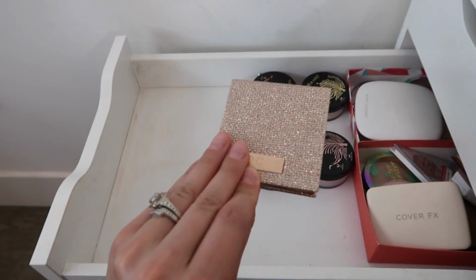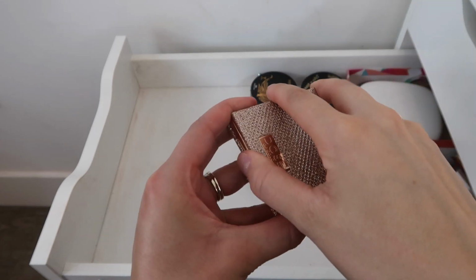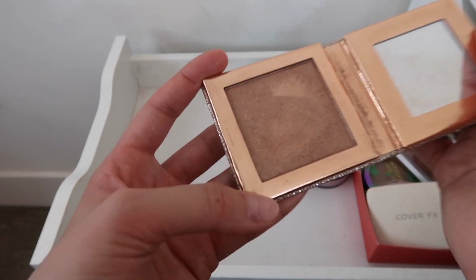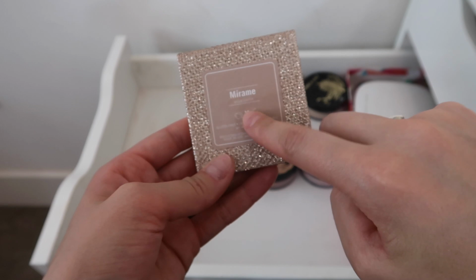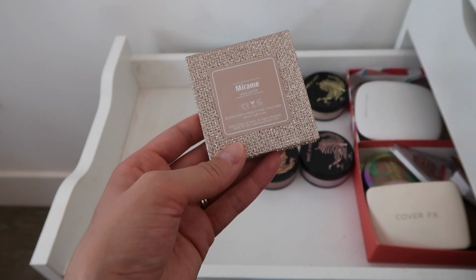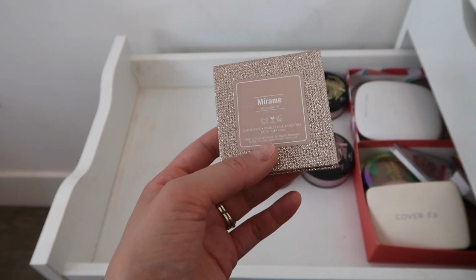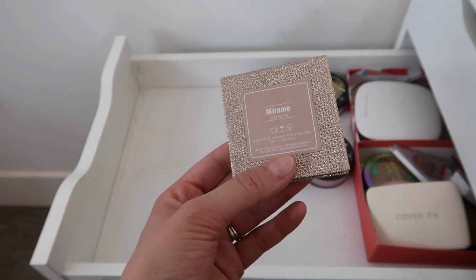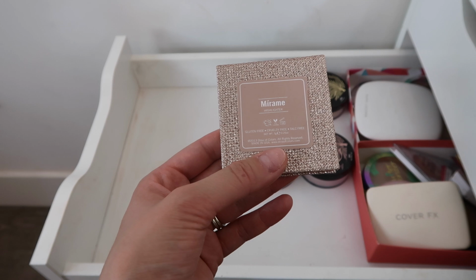All right, so then we have this from Dose of Colors. This is part of a Desi and Katie collab from 2 years ago or so. Only reason I keep this in my collection, Mírame, is because it's in Spanish. I don't use it. I should pass this along. It's just taking up room in my collection.